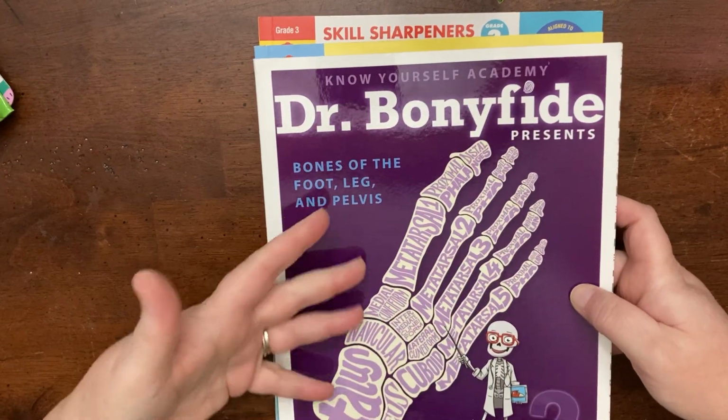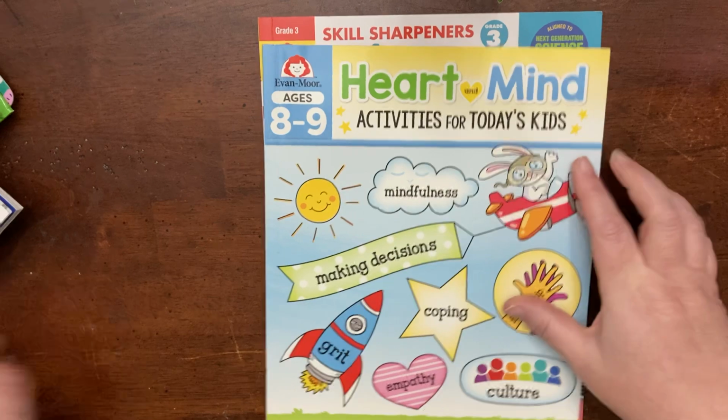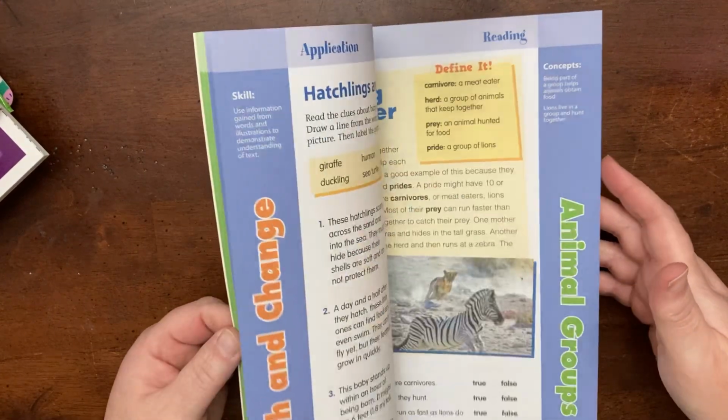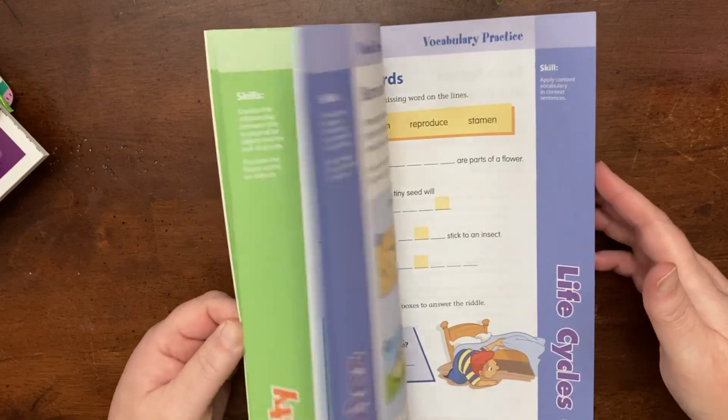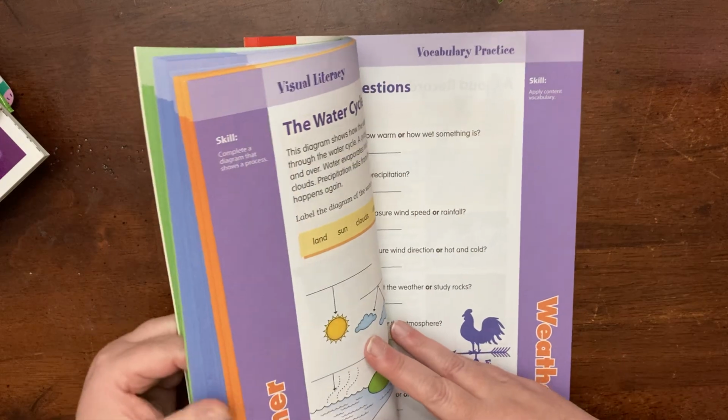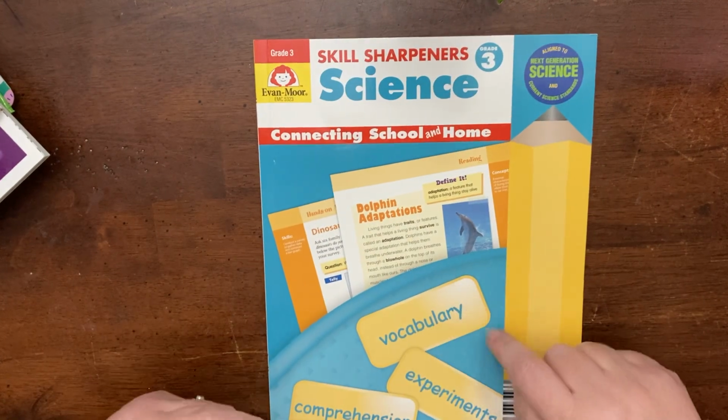And so I thought maybe when he's finished with this, I will put this in that folder instead, because he's a big science kid. He likes science. So I think that this is just something he would enjoy doing on his own. So that's probably what I'm going to do with that.